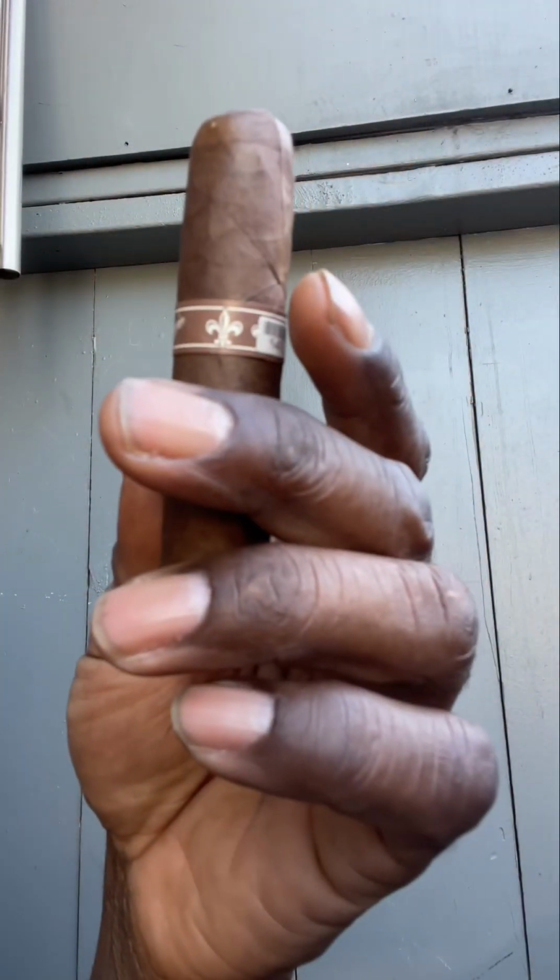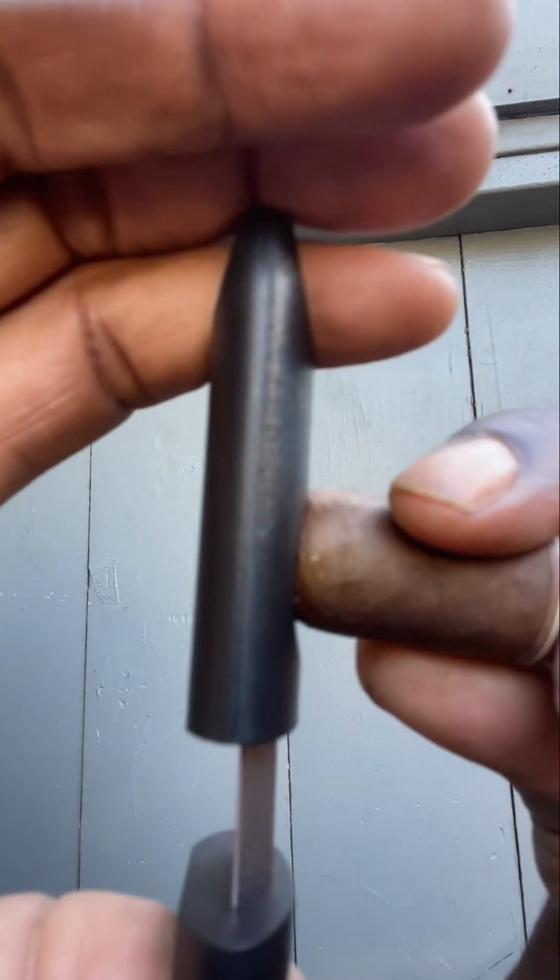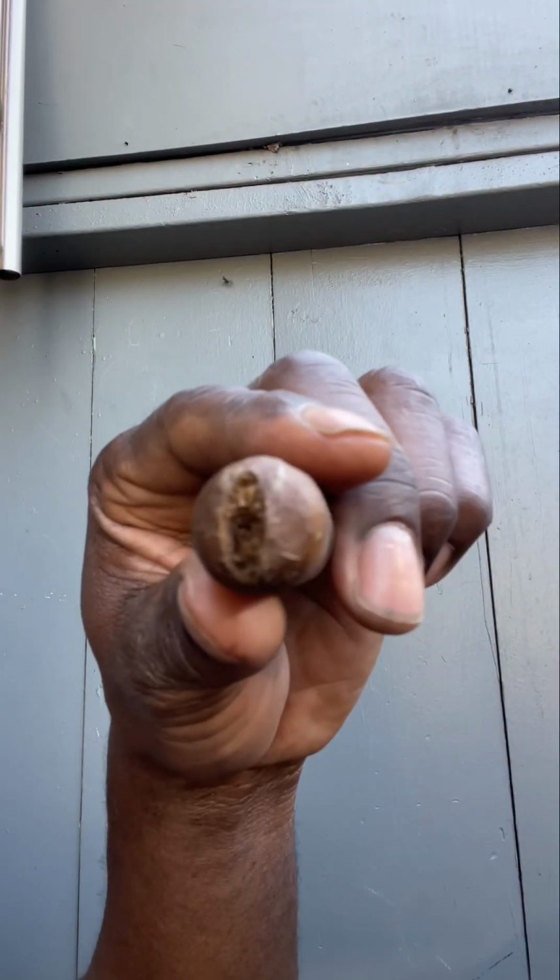All right, for this one, I think I'm gonna go ahead and do a V cut. So I'm gonna try to pay attention to this time and see how I'm doing it. Okay, so make sure it's straight. Push in. Perfect. Perfect cut this time. Good job.